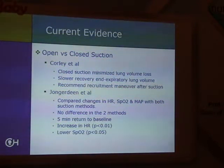Our second study, in that study by Curley and colleagues, was a randomized crossover trial of 20 infants after cardiac surgery. When they did a crossover, each infant got both closed and open suction, and they were actually looking at end expiratory lung volumes measured at baseline and then after suctioning with EIT.